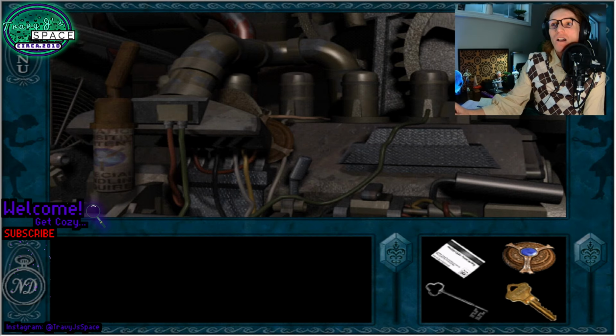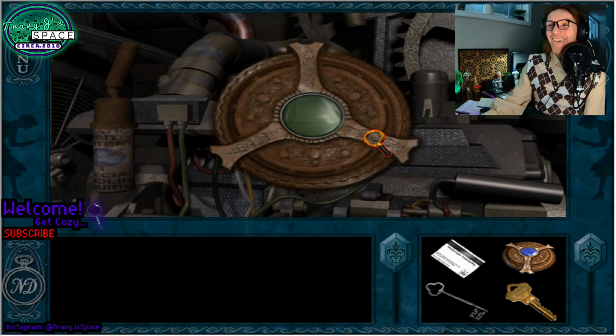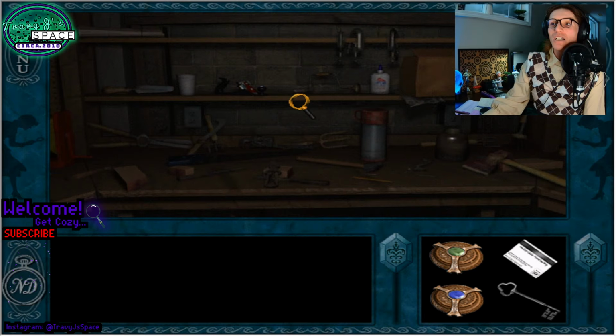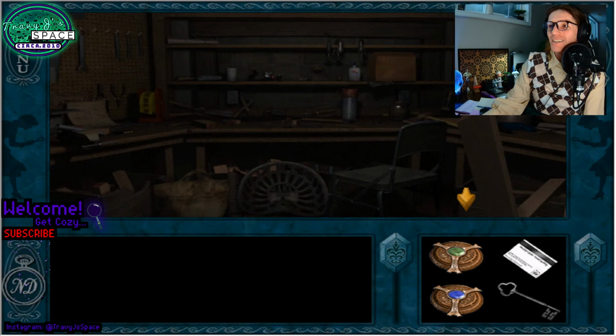Oh, the medallion! He was... Oh! Yay! Oh, we got the next medallion, y'all. Okay, so now we have all three medallions. That must mean we're catching on. We're getting to the end of this. Okay, so there's nothing else in here, though. I love this music. Success music.